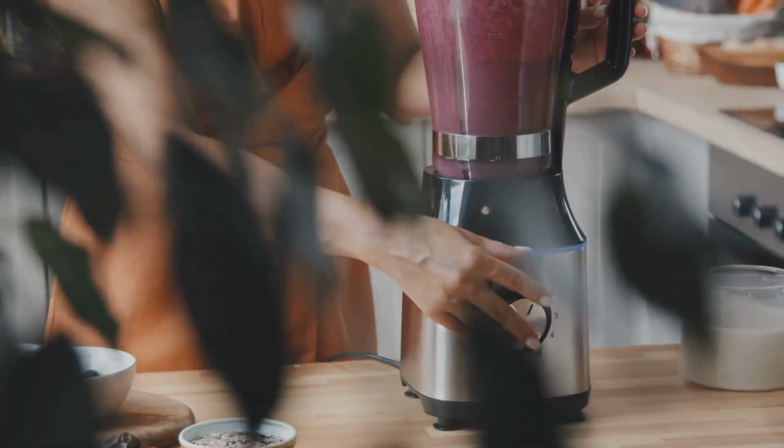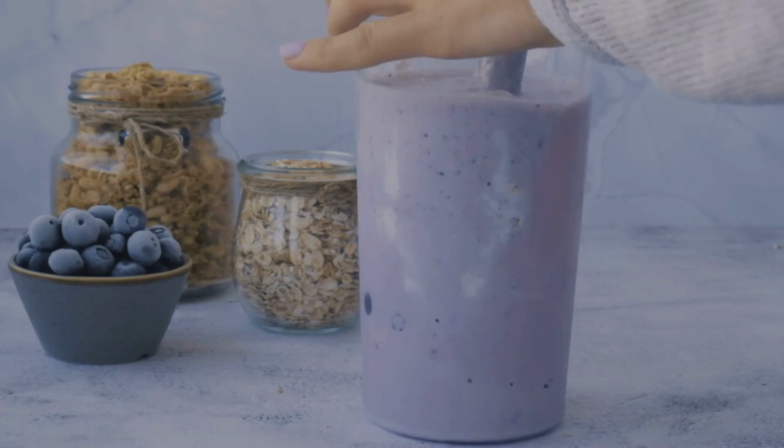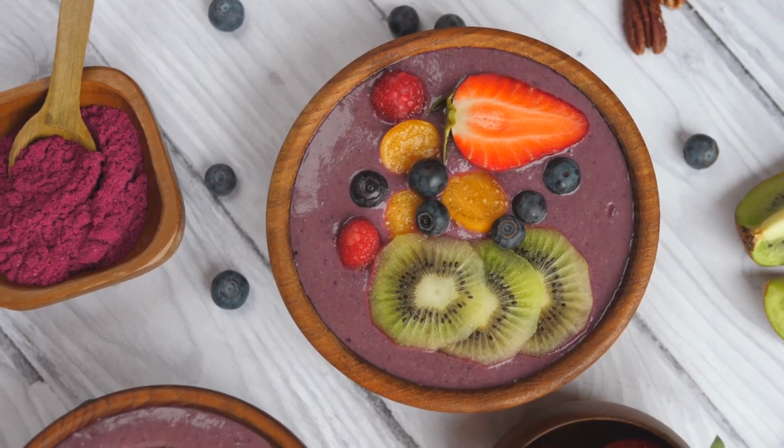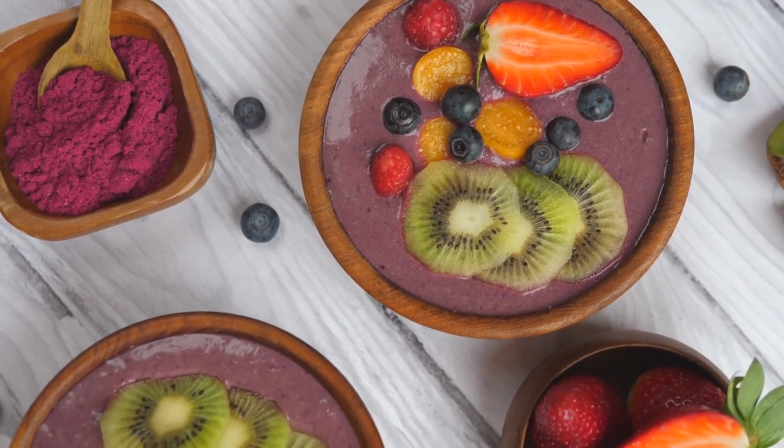Quick tips. Always add a protein or healthy fat to your smoothie. Think nut butter, Greek yogurt, or seeds. This keeps blood sugar steady and helps that metabolism hum.